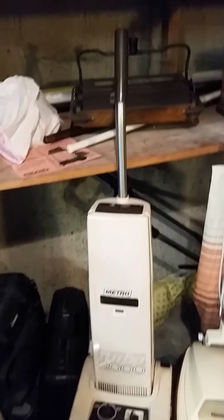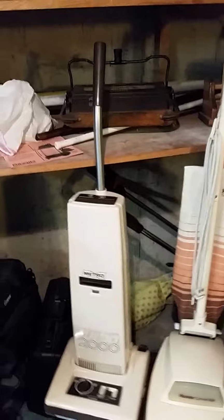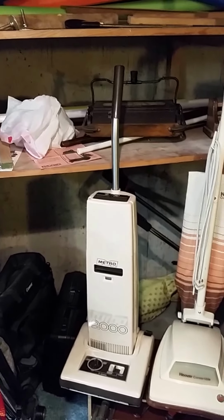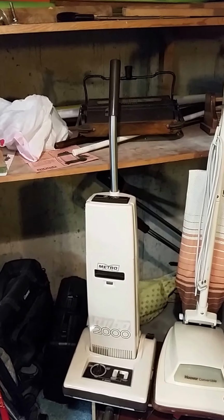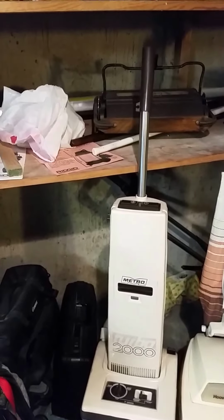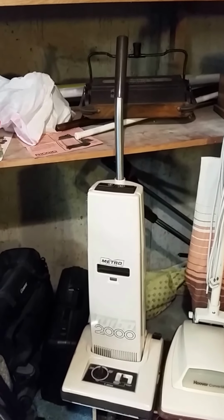Now this is a machine not many people have seen. It's called the Metro Turbo 2000. I'll be making more videos of this eventually, but I want to get this in real quick. I got this from a guy off Craigslist. I put an ad up on Craigslist saying I want vintage vacuum cleaners, and he said he had this, and I was like, I've never even heard of that brand.